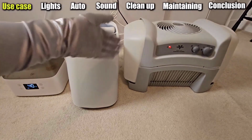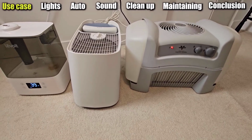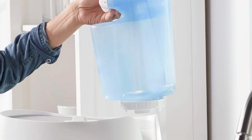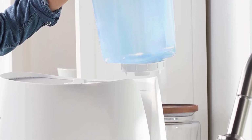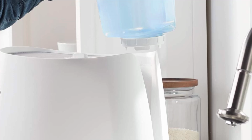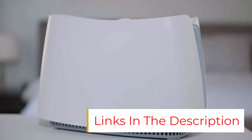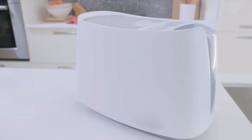On the higher setting, it is noisier, but even when we long-term tested it in our kids' room, it didn't disturb their sleep. During the dry winter months, we ran the humidifier every night in their room to help combat their nosebleeds. Within the first hour of use, we noticed a 2% change in the humidity level in the room on the low setting, which steadily increased over 3 days of testing.